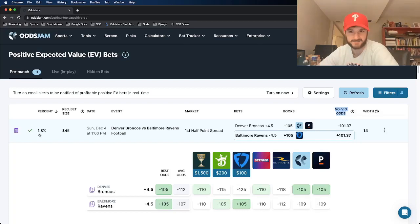Not a huge amount by any means. It's also only one bet. It's also going to be realized tonight. So it's not like the standard stock market where you sometimes have to wait multiple years to realize your profit. This will be realized on Sunday around 4:25 Eastern, something like that, whenever the game ends. And again, it's just one bet.